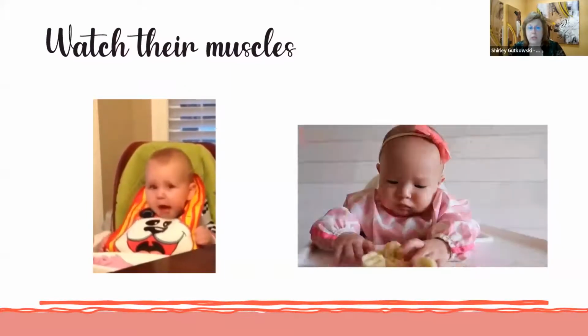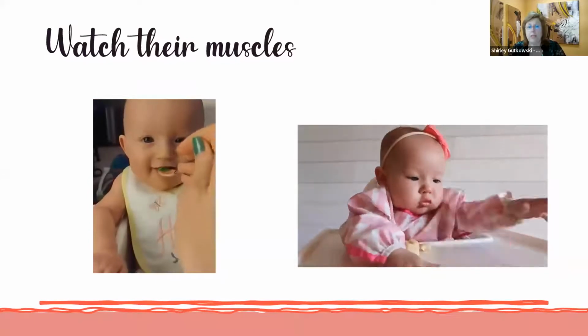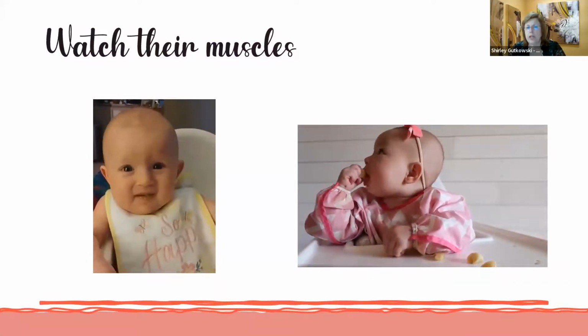They don't know what to do with a spoon. They don't know what to do with the mush. When the baby puts the food in their mouth themselves, it's partly a game. And they're learning and they're exploring.